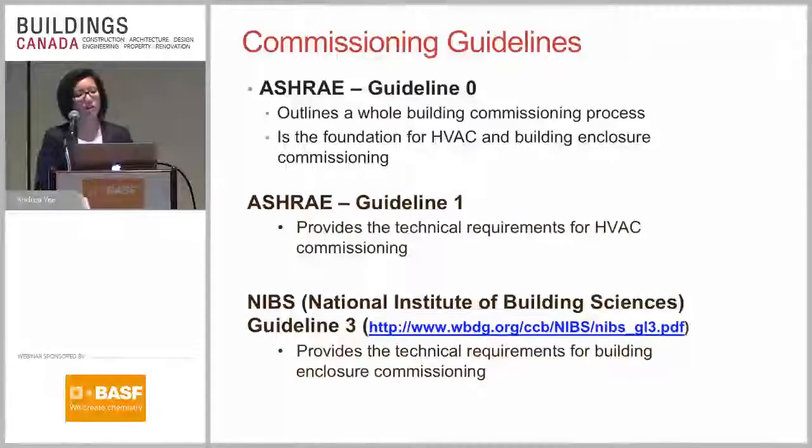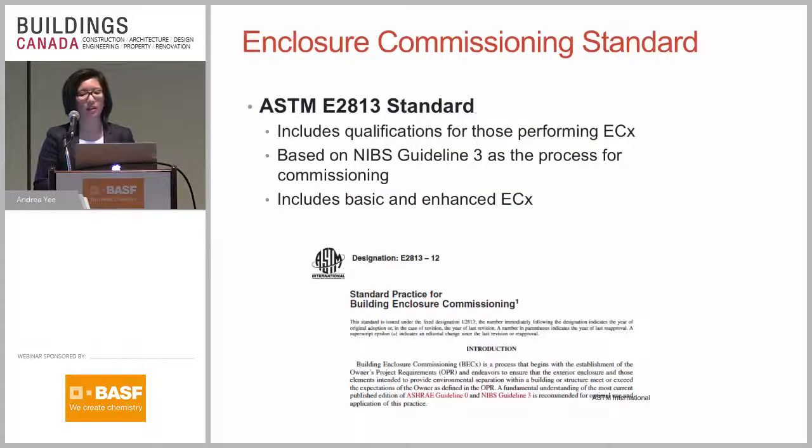And then there's also the National Institute of Building Sciences Guideline 3, which provides some technical requirements for building enclosure commissioning specifically. On top of that, there's also ASTM E2813, which is also a great standard for enclosure commissioning. So LEED only references the ASHRAE standard, but there are other standards available, and there's more than this actually, that can be used as guidelines for owners when they're trying to request a proposal or request a commissioning agent to become engaged in the commissioning process.